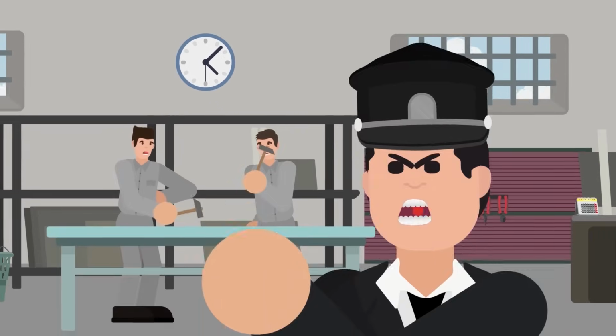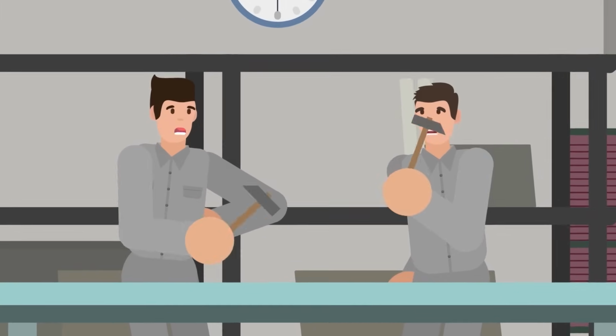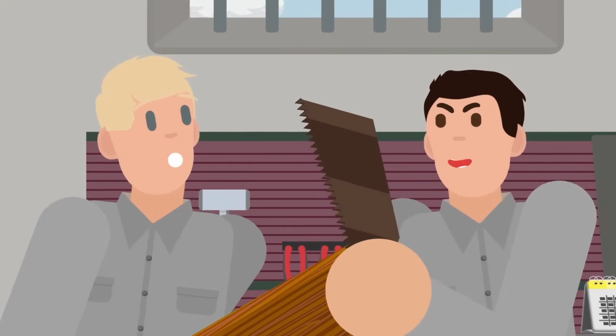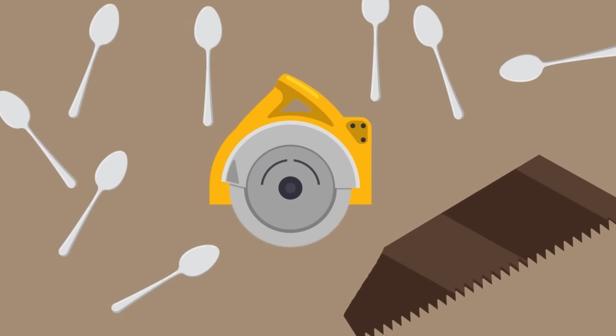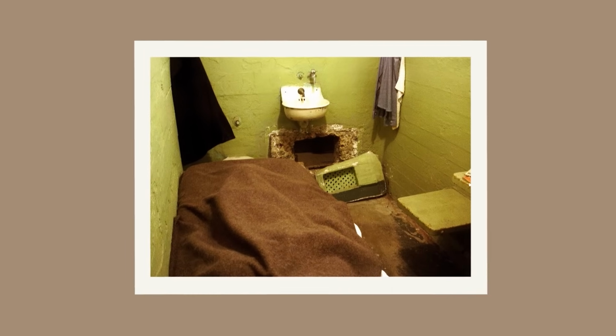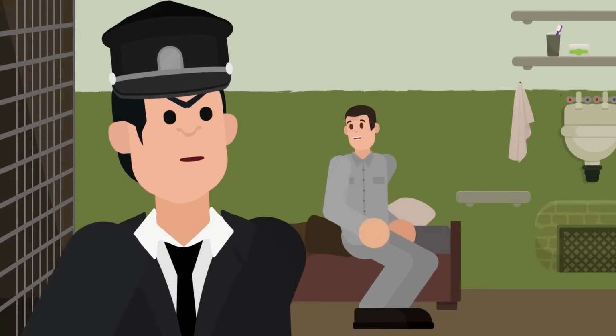Most escapes have started from the prison workshop or yard anyway, and that's what gave these 4 their opening. They would collect scrap blades from saws that they found in the prison workshops and smuggle them back to their cells. They would also steal metal spoons from the cafeteria, and they even managed to improvise an electric drill from the motor of a vacuum cleaner. And slowly but surely they would widen the ventilation duct in their cell until it was big enough to squeeze through. So how did these months of work go undetected?